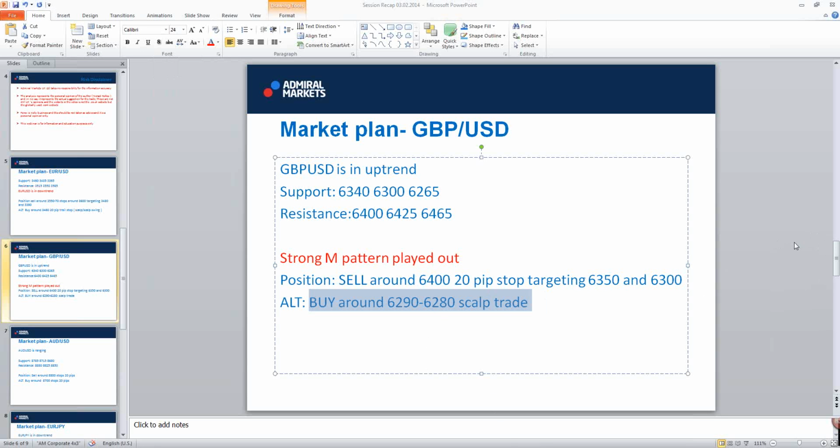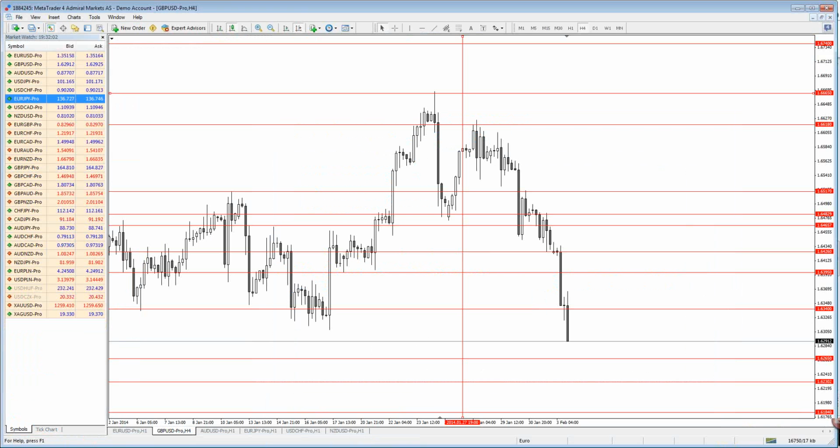For ADX at this moment shows around 75 for GBP. Does it indicate a possible trend reversal? To be honest, GBP has already exceeded its ATR. It's exceeded its ATR. So, well, I'm not sure what I can say.